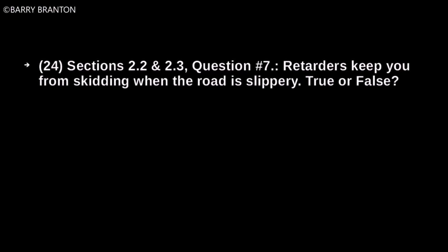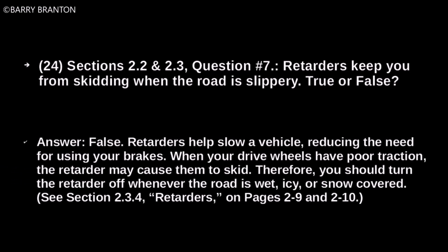Retarders keep you from skidding when the road is slippery. True or false? False. Retarders help slow a vehicle, reducing the need for using your brakes. When you drive, if wheels have poor traction, the retarders may cause them to skid. Therefore, you should turn the retarders off whenever the road is wet, icy, or snow-covered.